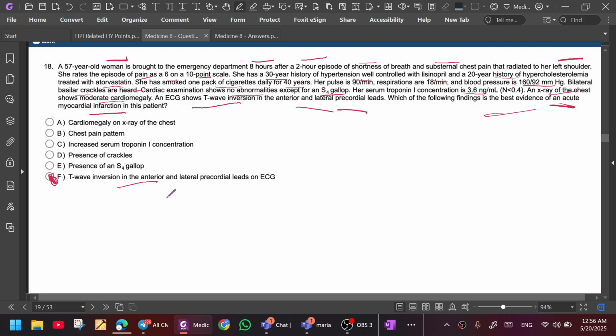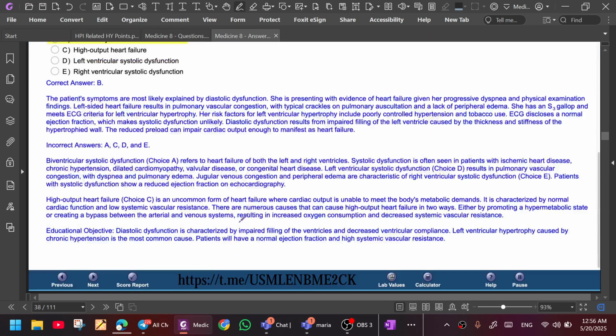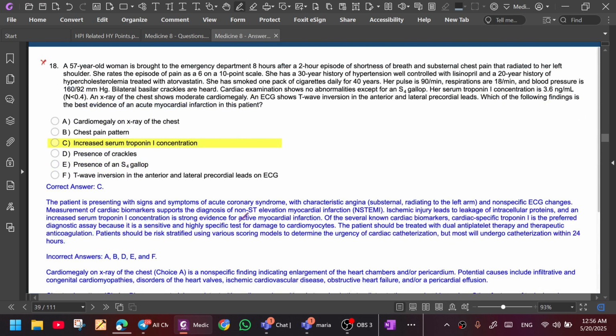Is it the pain pattern? Is it troponin I, or is it the ECG? It may not be the pain pattern. I think ECG, like if somebody has acute MI, the first thing will be... okay, you give your answer. I don't know what the right answer is. The right answer is troponin concentration.